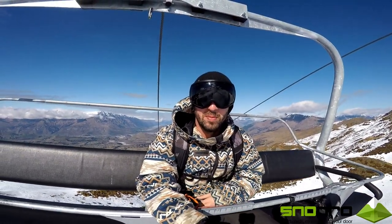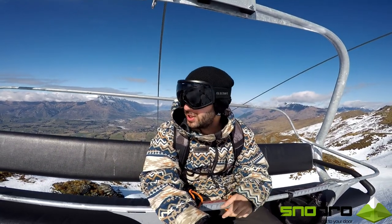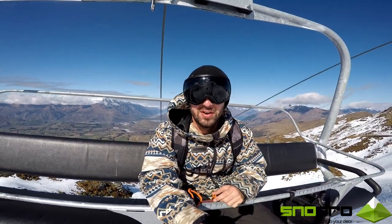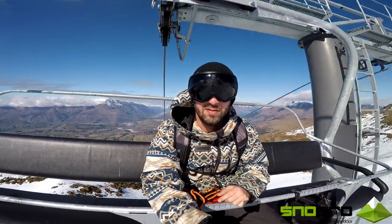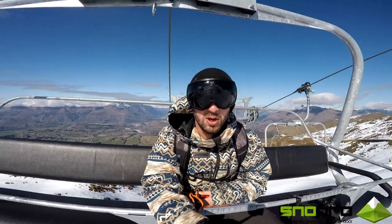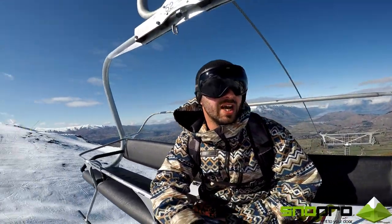I'm up at Coronet Peak to give you a little insight into what skiing's all about up here. First tip of the day: I'm on Green Gates chairlift. Make sure you get your lift pass sorted nice and early. You can park at the Green Gates chairlift and hop straight on. You don't have to walk up or get buses up to the base building. You can get straight on the lifts and get straight skiing.